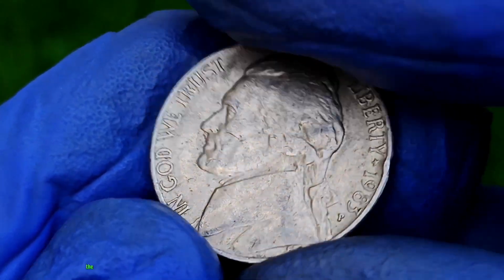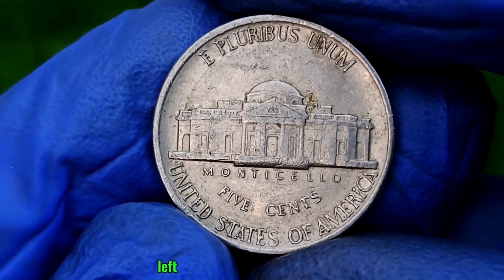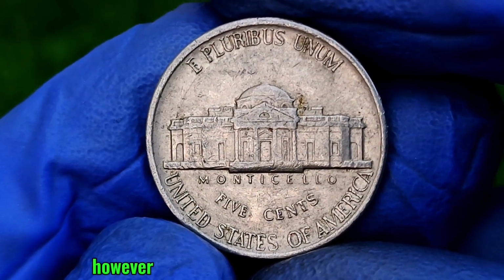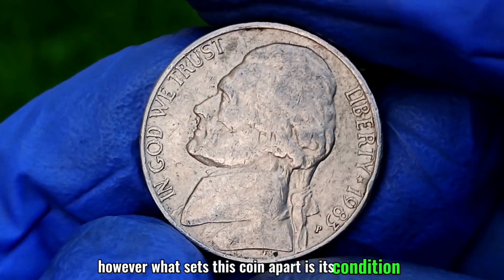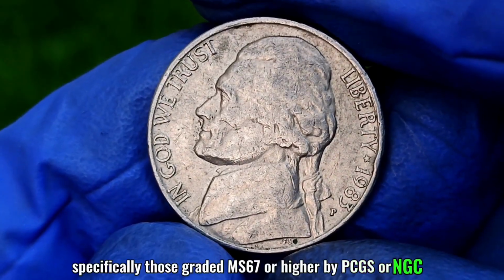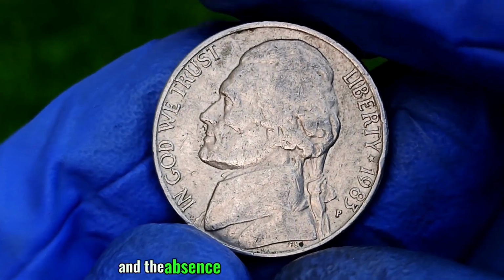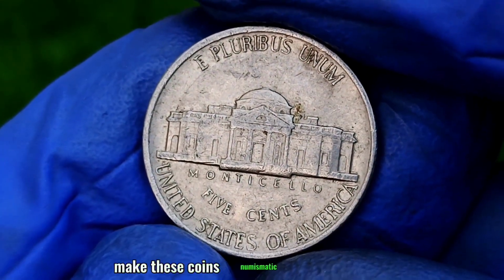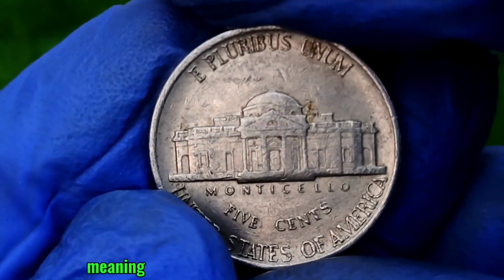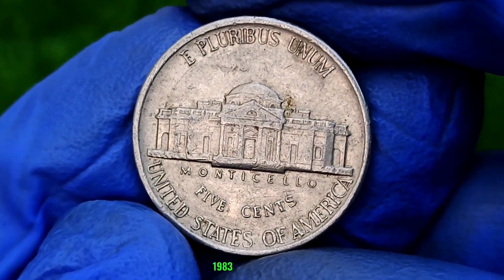At first glance, the 1983 P nickel resembles any other Jefferson nickel, featuring Felix Schlag's iconic left-facing portrait of Thomas Jefferson on the obverse and Monticello on the reverse. However, what sets this coin apart is its condition, specifically those graded MS67 or higher by PCGS or NGC. The sharpness of Jefferson's hair details, the full steps of Monticello, and the absence of even microscopic wear make these coins numismatic masterpieces. Some specimens exhibit a rare Full Steps, FS, designation, meaning all 5 steps of Monticello are fully struck, a feature found in fewer than 1% of surviving 1983 nickels.